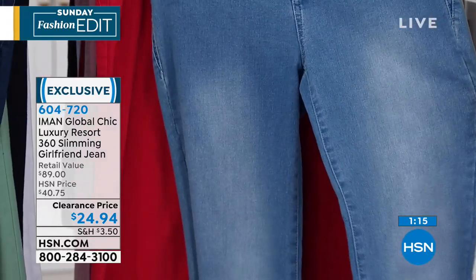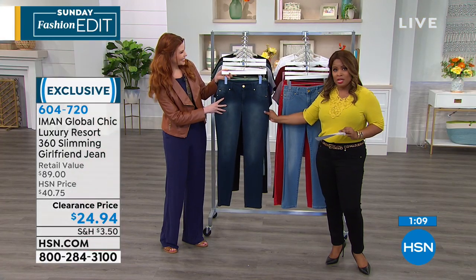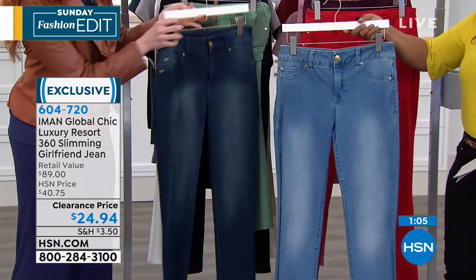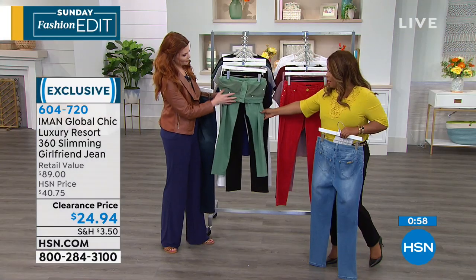The chambray has been the number one bestseller. Next to the chambray, we've got that darker classic denim for you. So that's our classic denim. Here are the two together. If you just want to go tried and true, chambray, classic denim. Here's your olive color. I know we've got this one turned inside out, but we'll show you something there in a moment. There's your olive.